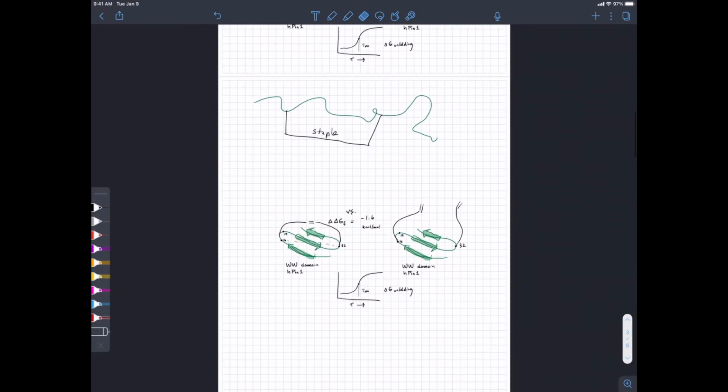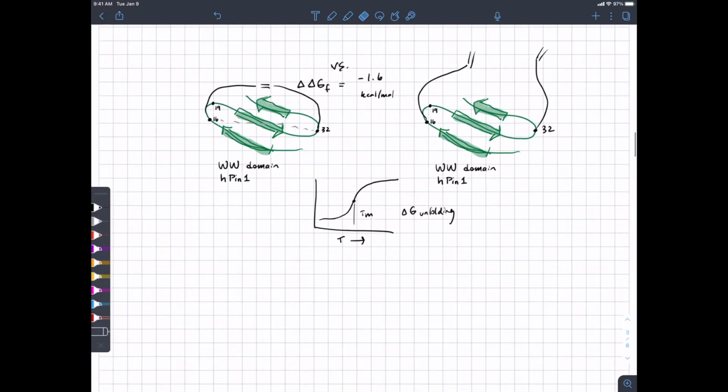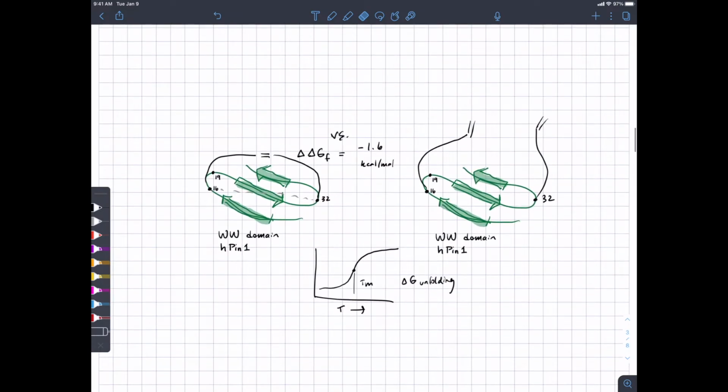Okay, so end of material, right? Yes? So would it be better than if you did position 2 and 32 since they're closer? Would it have been better if I'd done 2 and 32? Perhaps. I mean, we haven't tried that, but we maybe should.